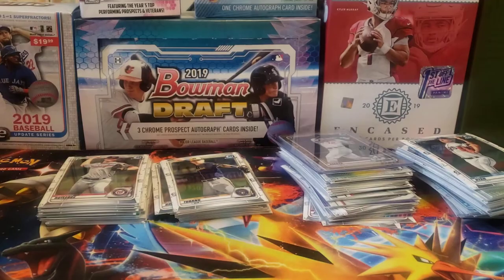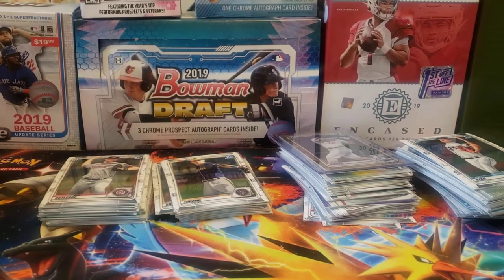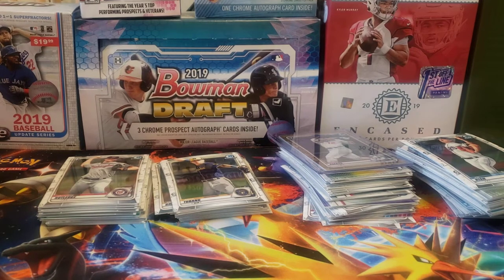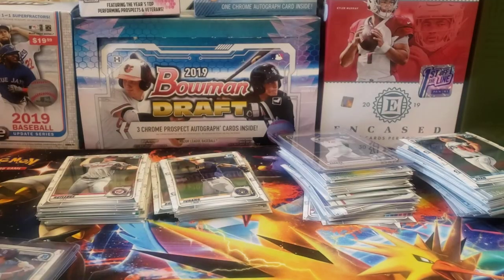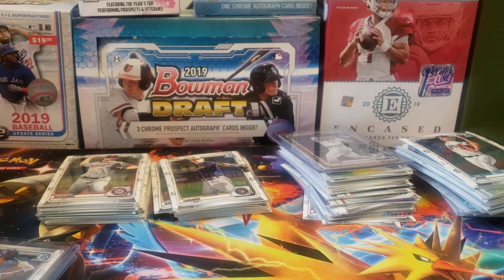So there you have it. That is my Meelypops break results for 2020 Bowman Jumbo Hobby. So 8 boxes, 3 autos per box. I only got 2 autos, but they're 2 decent autos. And there you have it.